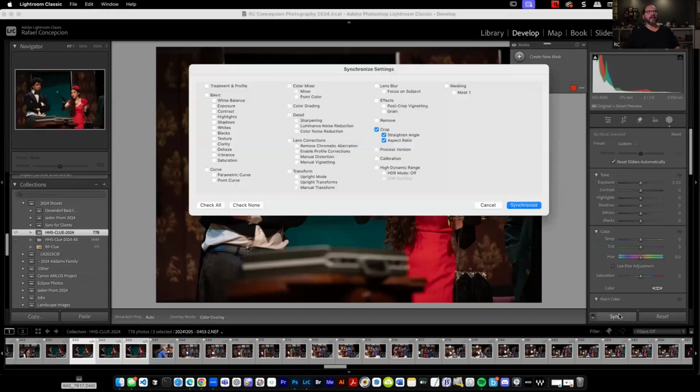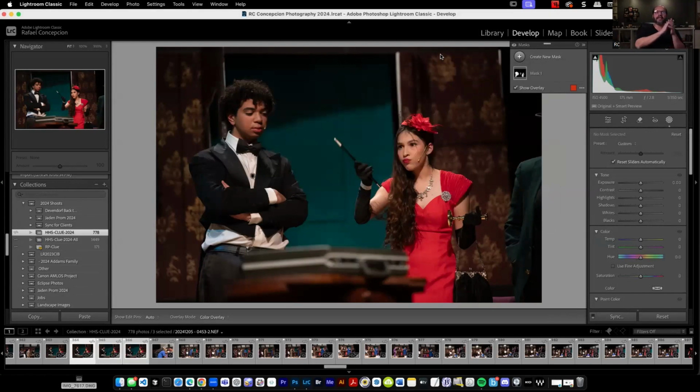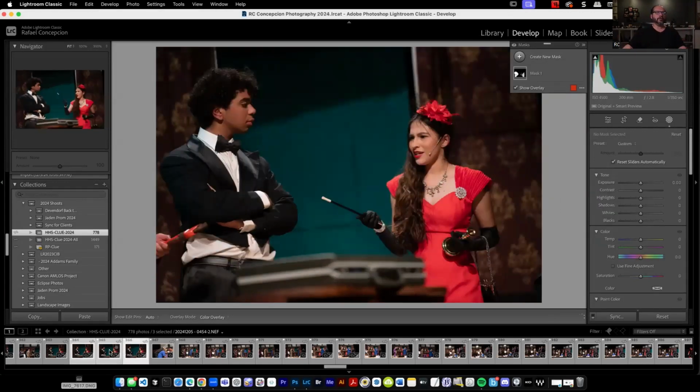On the sync side, when you click on sync, we've had this before, right? You can sync all of these different settings, but now you have this setting here for masking. And inside of masking, I can click on synchronize. And that is not just taking a brush area. It is saying, find these people, do these adjustments on these people, right?